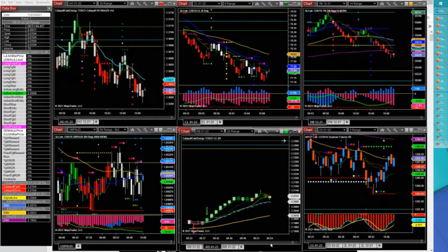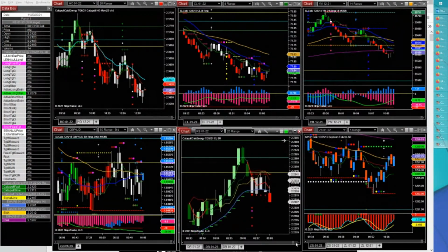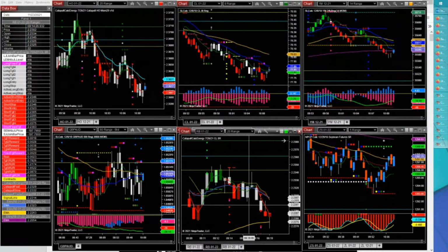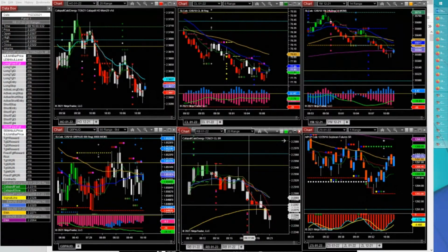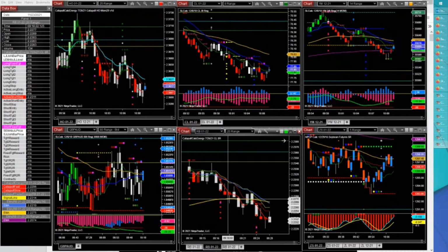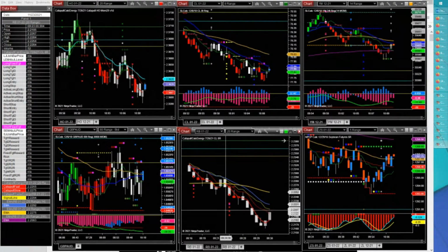So anyway, that first trade didn't get us what we wanted. Unfortunately, it went too far, too fast. Didn't give us an entry. So our first trade is this short. Hit money management, stopped out for a tick. Second short, same result. Third short, three break-even shorts.